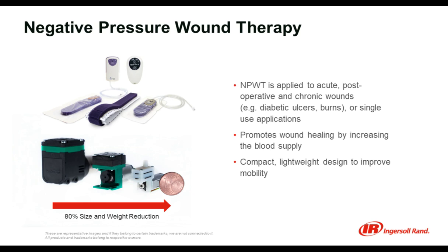Yeah, that's tiny. That's a really small pump. I know there's a lot of competition out there for these sort of applications. Why is Thomas excelling in these and not the competition?